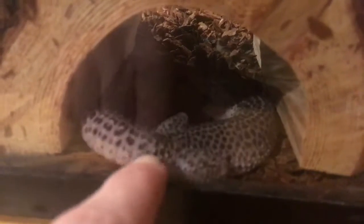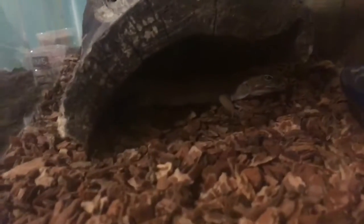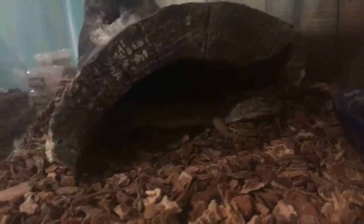And I will show you their tails now. Blizzard here has a nice fat tail, you can see. Spot is back there. You can kind of see the outline of his tail back there, but I'm not going to mess with him.